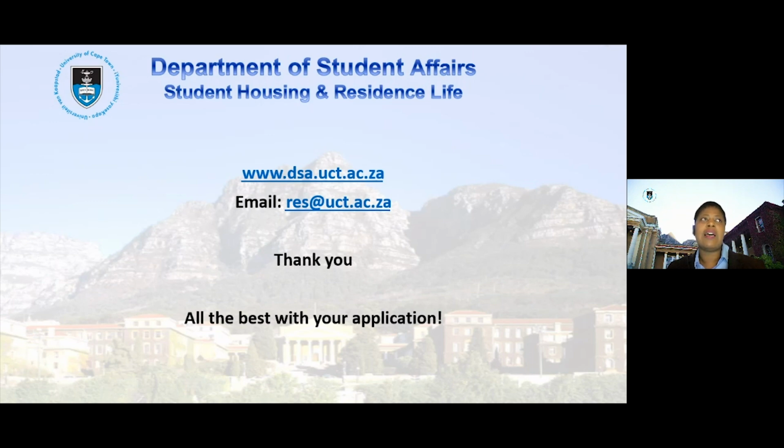Our information is readily available via the DSA website, which is www.dsa.uct.ac.za. And for any queries pertaining to admissions or any Res Life activities or questions you might have, those who've already been allocated residences may already start to liaise with the residence management team, if they know which residences they've been allocated into. But for more information on all queries, please do send us an email to res@uct.ac.za.